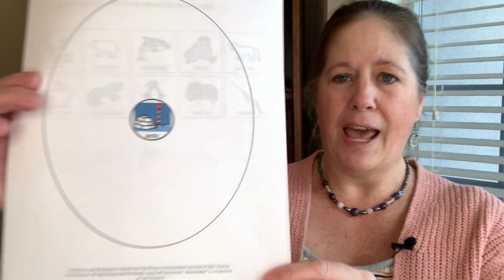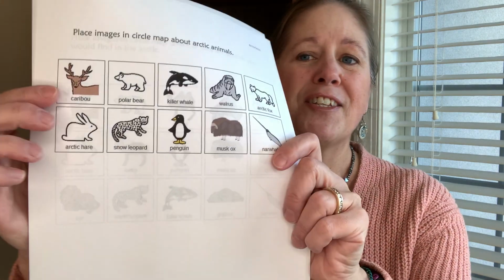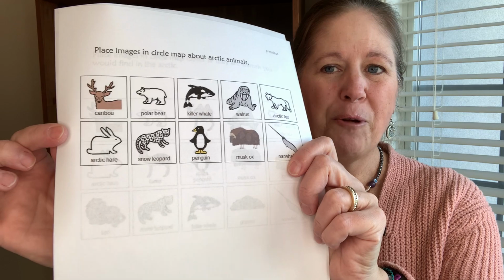So I realize we have not done a circle map in quite a while. So this week I'm doing a circle map on animals that live in the Arctic. And this is a great activity for December because it's not necessarily Christmas related, but since reindeer or caribou do live in the Arctic, this is a perfect activity to do in December.